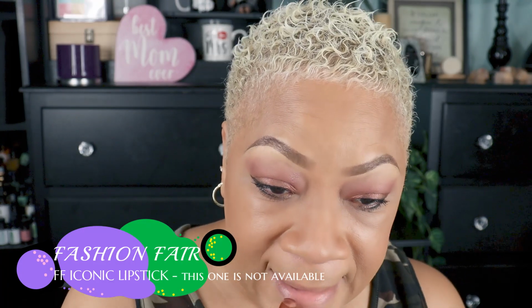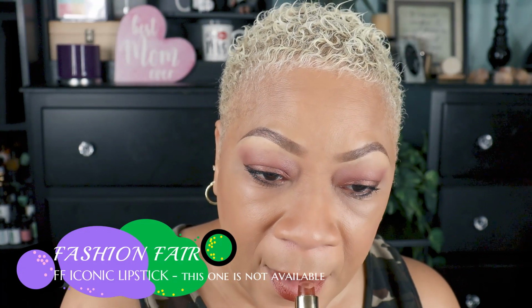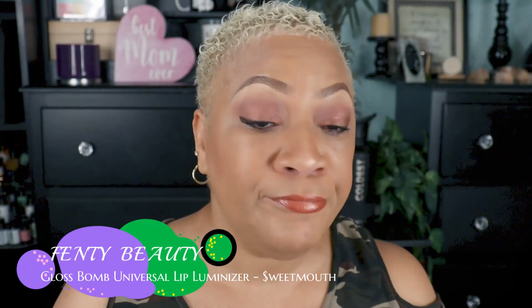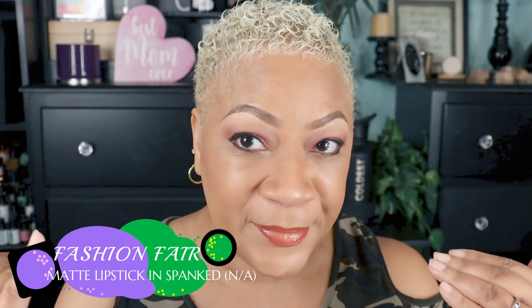And how about some Fashion Fair lipstick? This one is Rampage. We're just going to take it like so. And then we're going to take some Fenty lip gloss, gloss in Sweet Mouth, and let it do like that. That's it. That's all we're doing. Fenty in Spanked. Lipstick in Spanked. She finished. She's done.